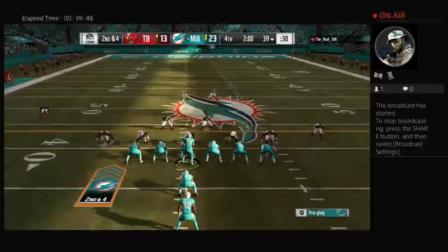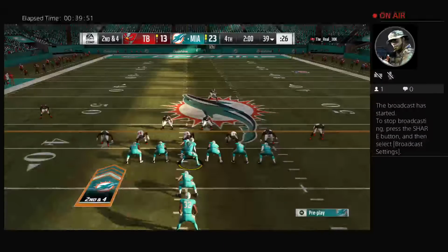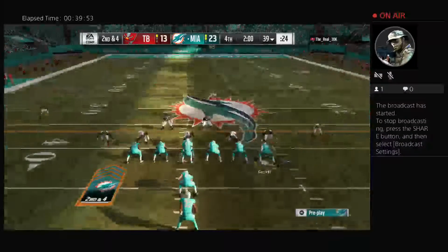Three down. Set. Here we go. Tiger. 48. Go.